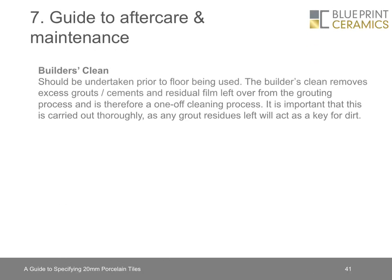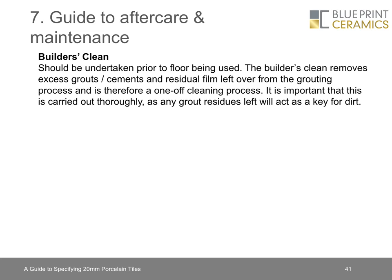Builder's clean should be undertaken prior to the floor being used. The builder's clean removes excess grouts or cements and residual film left over from the grouting process and is therefore a one-off cleaning process. It is important that this is carried out thoroughly, as any grout residues left will act as a key for dirt.